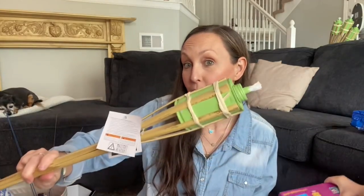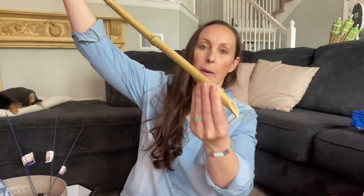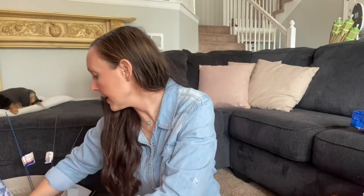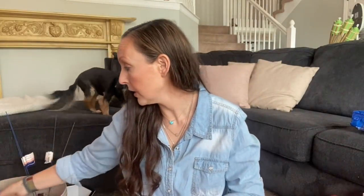Found the tiki torches. These go so fast at Dollar Tree, so get them when you see them. They do come in different colors on the top. They have like the bamboo stake on the bottom. And what's nice about these is they sell the fluid there. So this one is Lua Time Citronella Scented Torch Fuel. And I picked up 4 of these because like I said, you guys know once it's gone, it's gone. Yes, I'm done showing that.